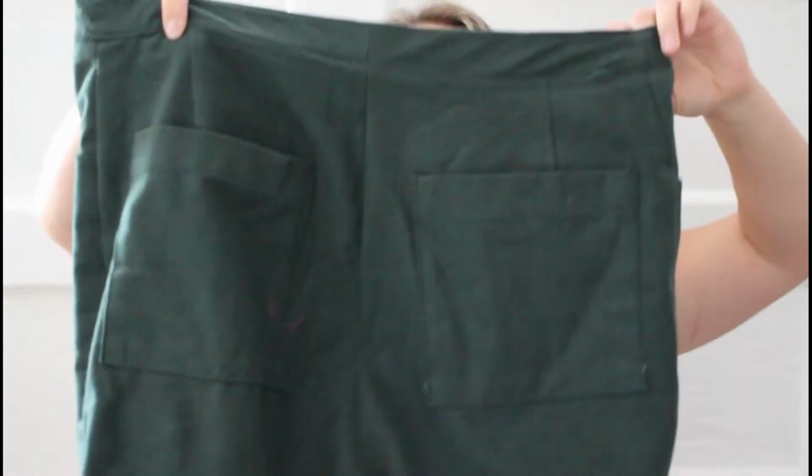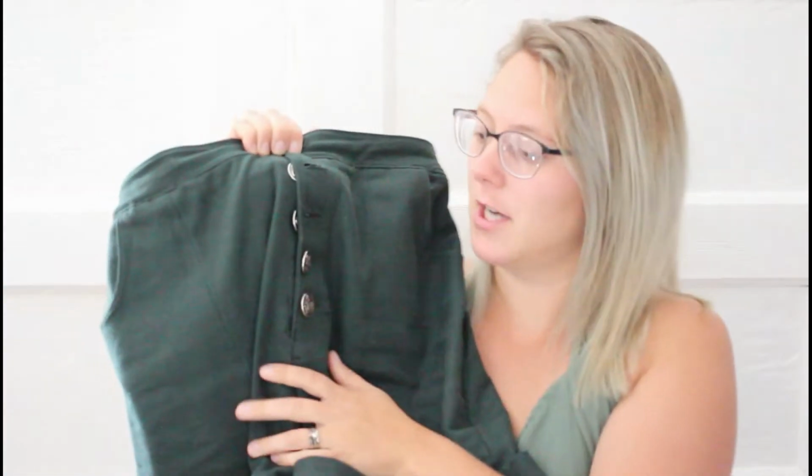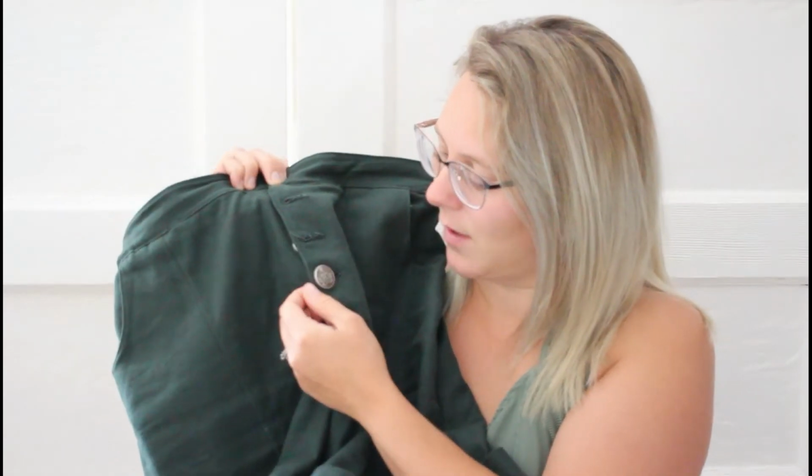Again, I will link Seamwork down below for you guys, and all the patterns and fabric and everything that I've used. I really wanted gold buttons. That's what I had in my mind, gold buttons down the front. If you are an unlimited Seamwork member, you get the button hack for the Nolan pants included in your membership. So I didn't have any, so I had to use these ones that I had with the coat of arms on them. The buttons keep falling off.